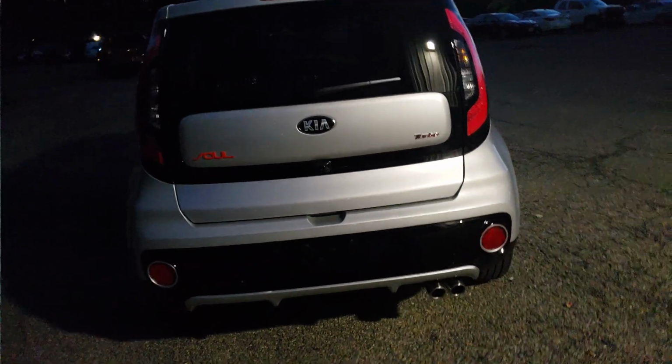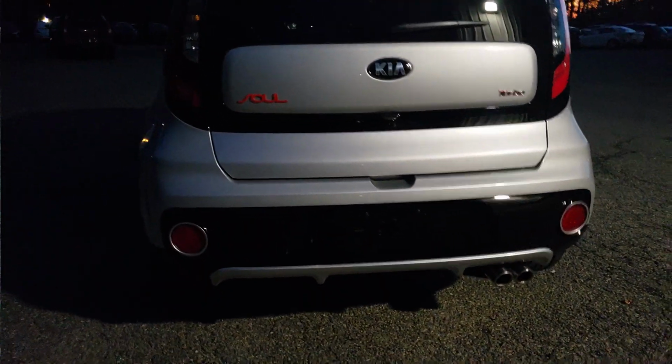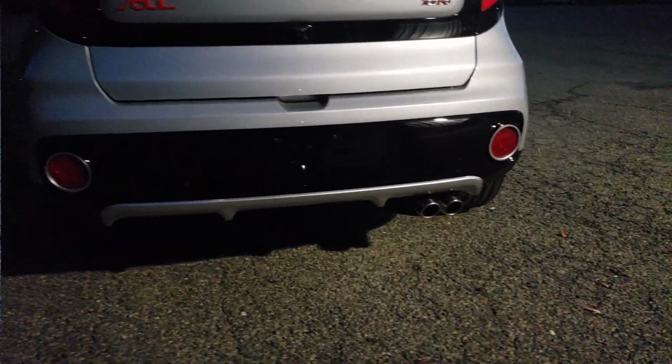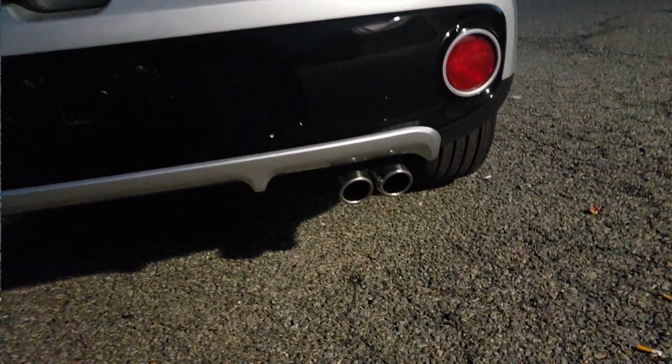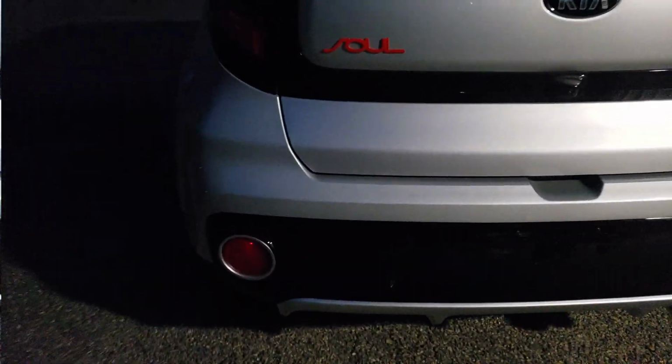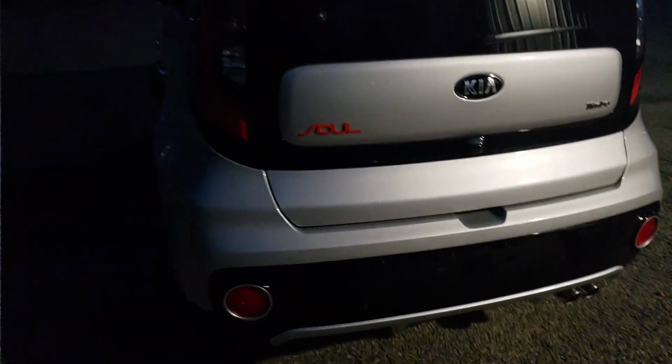They've got red accents on the back as well, on the rear lights. As you can see right there in the back, you have dual exhausts, both of them on one side. You've got a black gloss finish on the back bumper. You have your backup camera there as well, and you have your red Soul badge there.